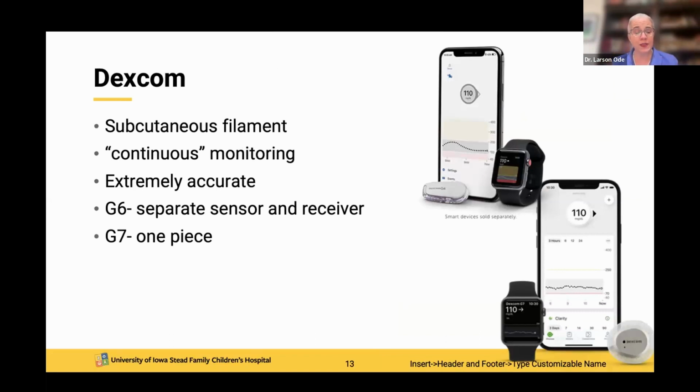So the Dexcom is my favorite sensor. It measures the glucose with the same filament that the other devices use. Dexcom only offers continuous monitoring. There's no flash available for Dexcom. This is an extremely accurate sensor. It is more accurate than the other two sensors, and is one of the reasons I like it. There's currently two models available.